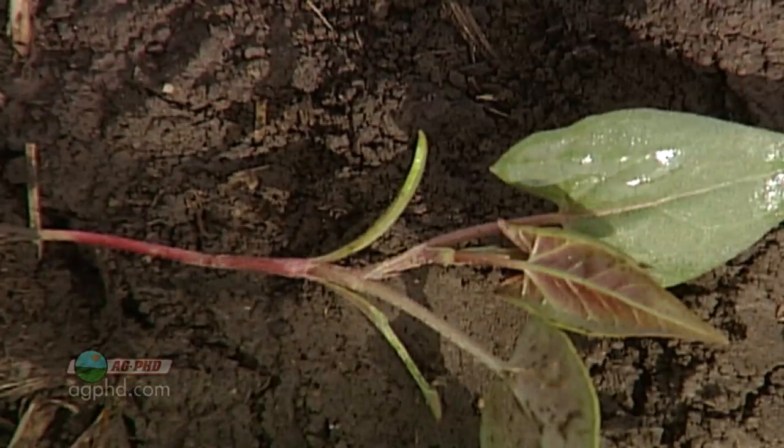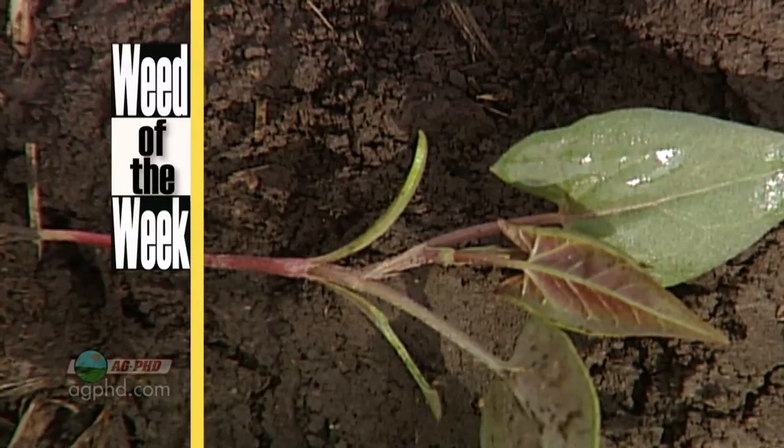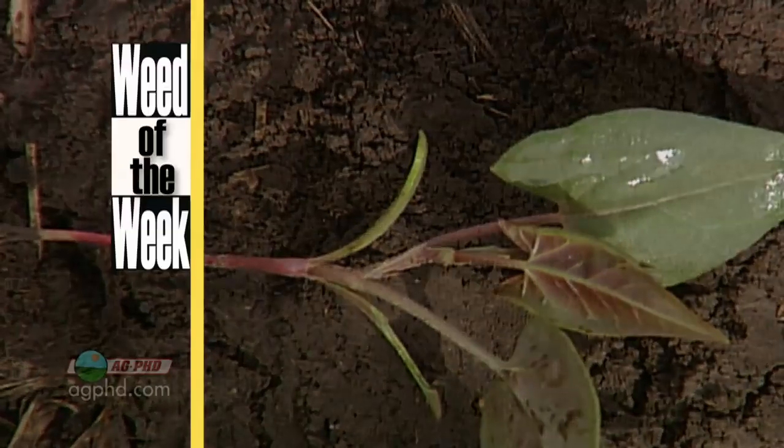Well, one thing that's never good for your crop is having our Weed of the Week. We'll tell you how to identify and control it coming up later in the show.